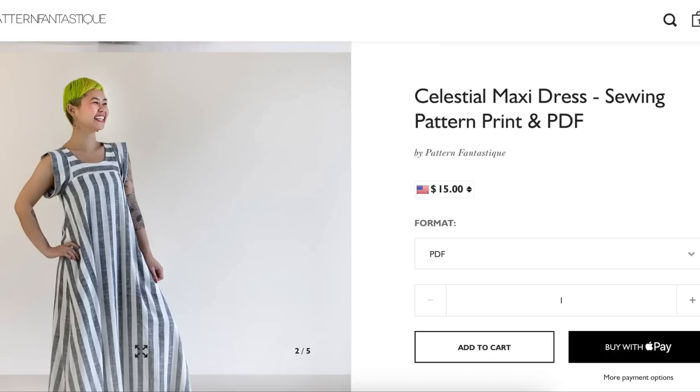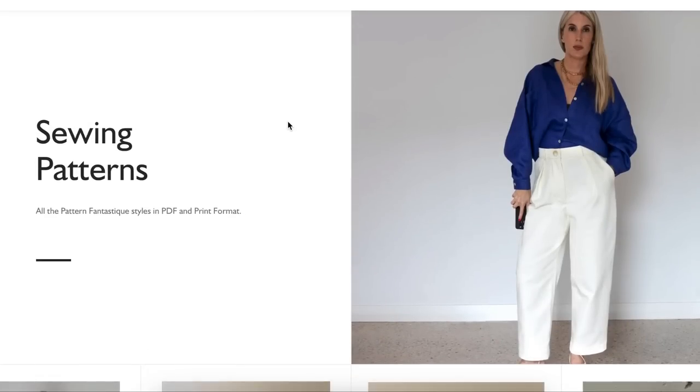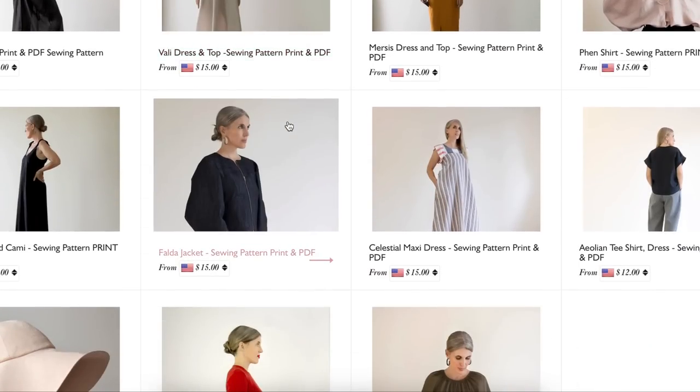I think it's one of those things that you would wear and people would compliment you and you would kind of be surprised, like, really, this simple little thing to put together? But it would be very flattering.